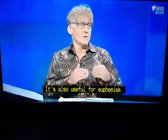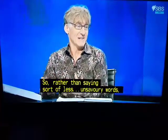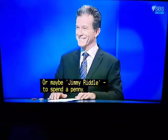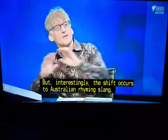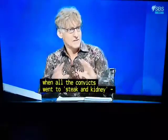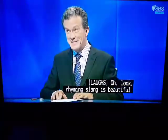It's also useful for euphemism, so rather than saying less unsavoury words, you can say your Khyber Pass for your derriere, or maybe Jimmy Riddle to spend a penny. But interestingly, the shift occurs to Australian rhyming slang, which I'll talk about next week, when all the convicts went to steak and kidney. Or I should say, Sydney. Oh, look, that rhyming slang is beautiful.